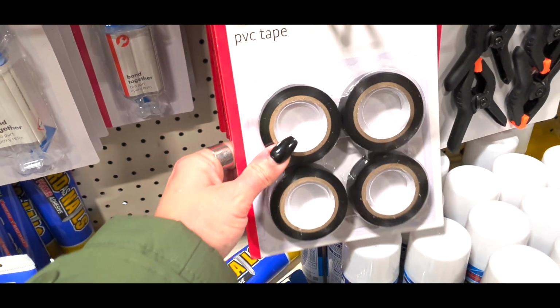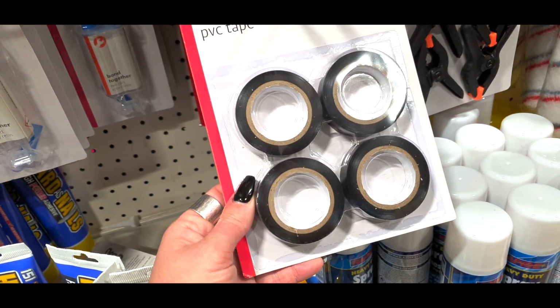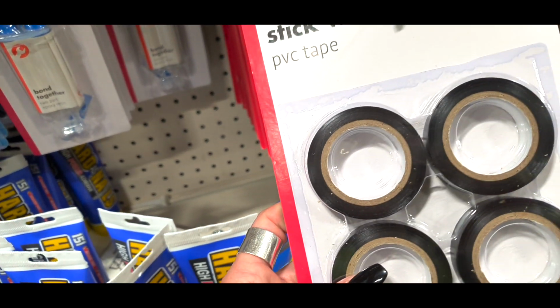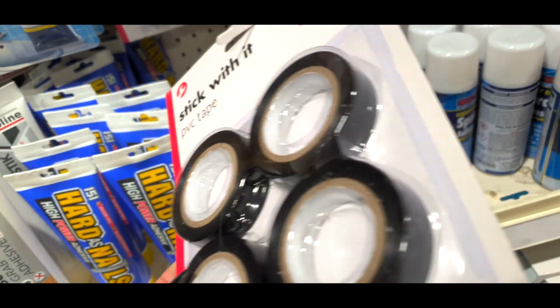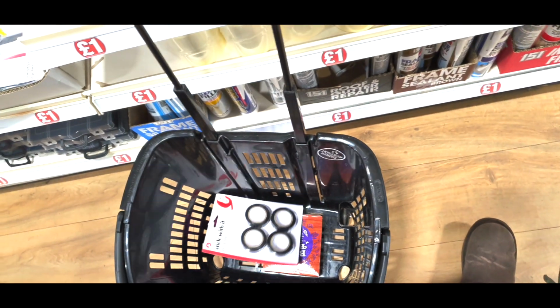The other thing that I purchased was a pack of PVC tape. This is kind of like electrical tape, and again, if you own a Cricut, this is great. If you've got glitter vinyl that's constantly curling up on your mats, you can tape it down with the PVC tape and cut out, and it works brilliantly.